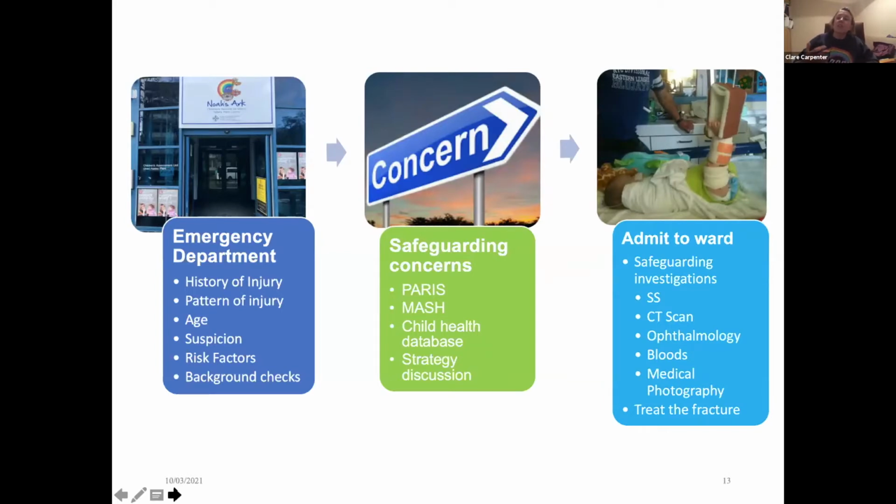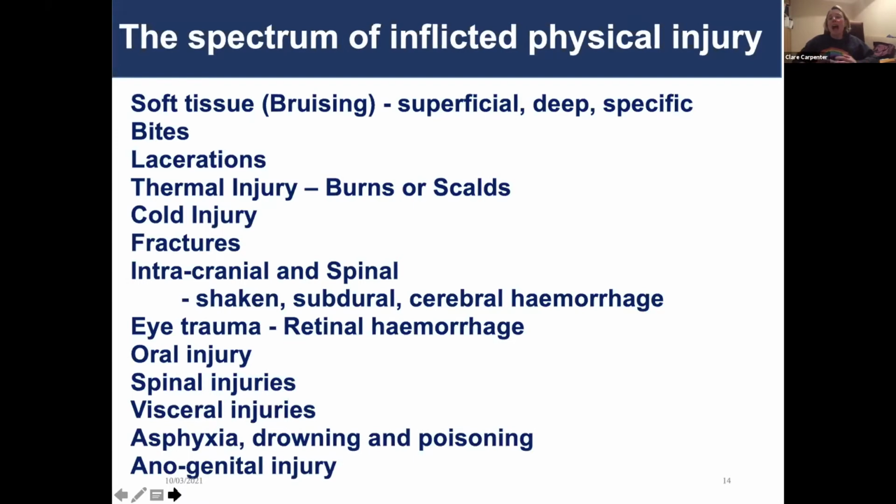It's interesting to know what the safeguarding investigative process is. It does include a skeletal survey, CT scanning, and we can talk about that later if you want, ophthalmology review, blood tests, and medical photography. And again, as a clinician and a holistic practitioner, you're not just looking at the bone. You do have to appreciate there is a spectrum of inflicted physical injury. Now, you may not have the skills or be required to do the full examination, and there are trained medical practitioners to do that, but you need to be fairly holistic and extensive in your assessment. So you need to look for bruising and other signs of physical inflicted injury.